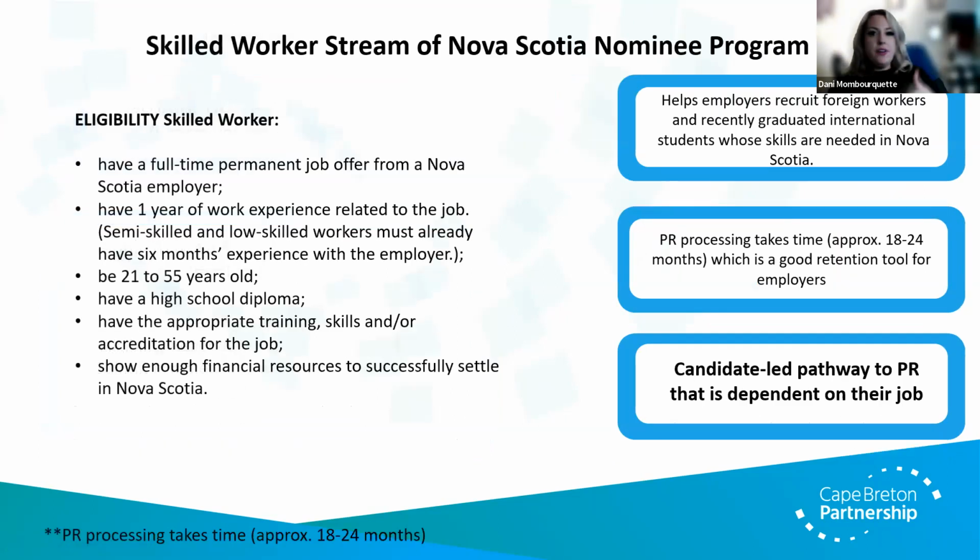So there are 8 different categories under the provincial immigration economic class. However, we're only going to focus on 2 that are most common for our local organizations for tourism and hospitality. That would be the skilled worker class and the occupations in demand class. So what are the differences?